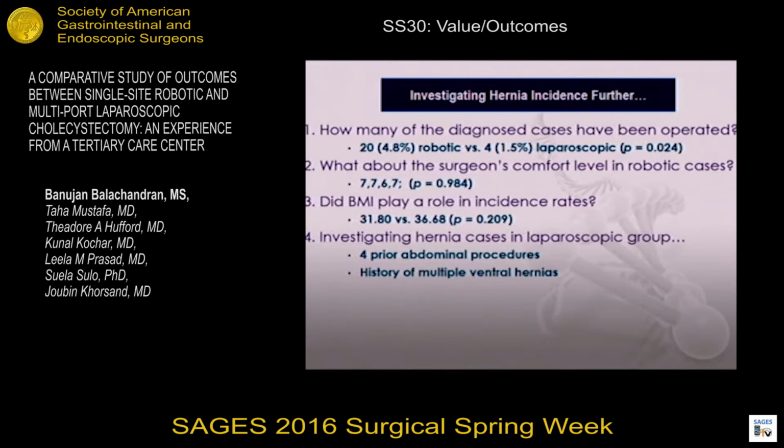We had another patient who had a history of multiple ventral hernias to begin with. We had another case where the patient had been converted to an open procedure. And finally, we had a patient who had a prior appendectomy, which was completed single-site robotically. So in essence, we only had 1 patient of the 5 within the laparoscopic group where it was highly likely that the procedure in question was the reason why they resulted in the hernia.